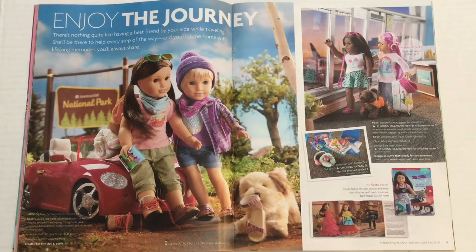Enjoy the journey. The dolls now have new travel accessories. The doll on the far left is wearing the Explore the Parks outfit, and they also have Explore the Parks accessories.